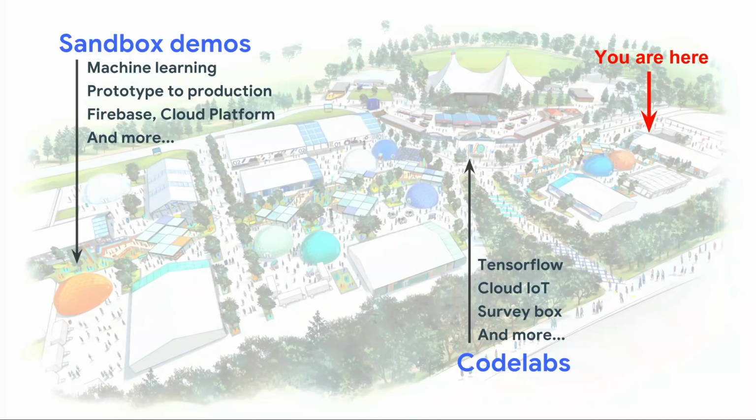By the way, you'll notice Android Things-powered devices outside of the Sandbox Dome as well. There are survey boxes all around I/O that are built on top of Android Things, and a large human-sized robot roaming around ready to take a selfie with you. You can come to our code labs as well, shown in the middle area of this map. We have code labs showing how to work with TensorFlow, how to work with Cloud IoT, and how we made the survey boxes that are around I/O, and even more.